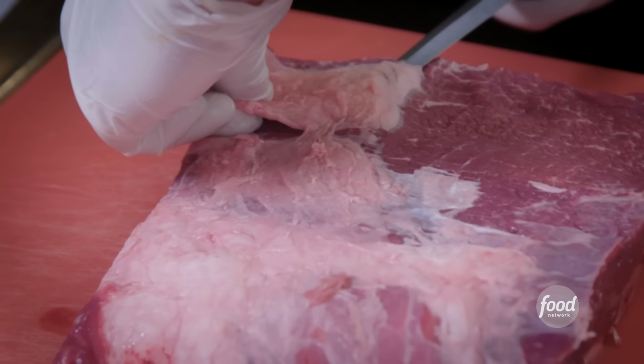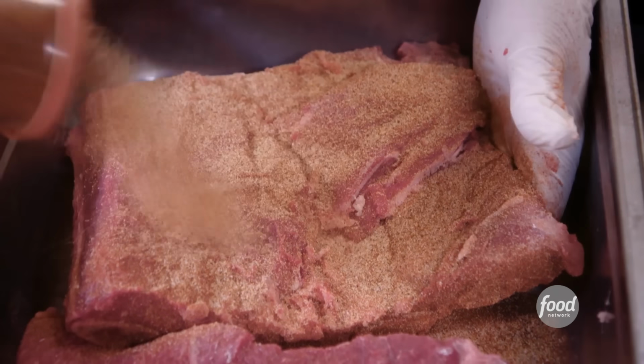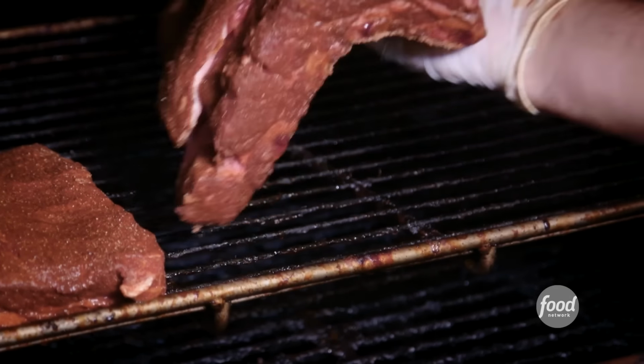Really, all the way down? Yeah, we want that rub to get into it. We don't want it to have to penetrate the fat. And we're using Mama's rub again on this? Oh, yeah. And go to the smoker. 230 for about 5 hours.